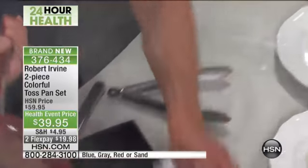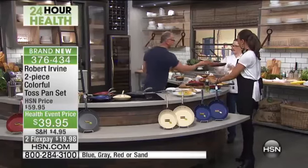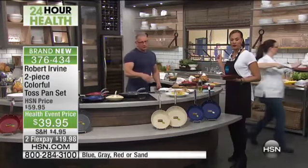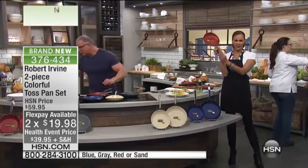Lightweight, can go into the oven up to 400 degrees. Kat, can you put that in the oven to finish that for me? Thank you. Look at that. There's no handles. No one has any grips. Oven safe. We're talking about safe handles too.